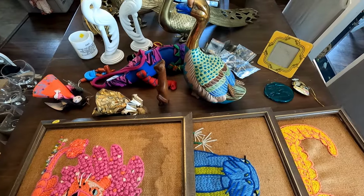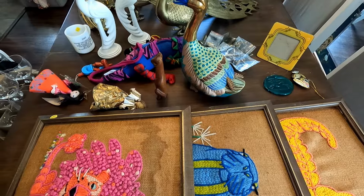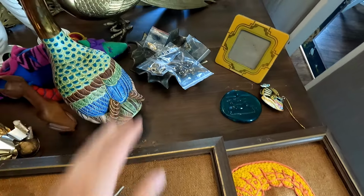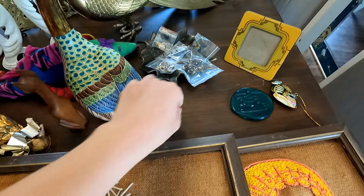everything was priced well for what it was, but just not in my budget for resale. So I went to the jewelry first, and I know that there was money to be made. They had a ton of silver and gold, but I just don't know enough about it to make that kind of investment.